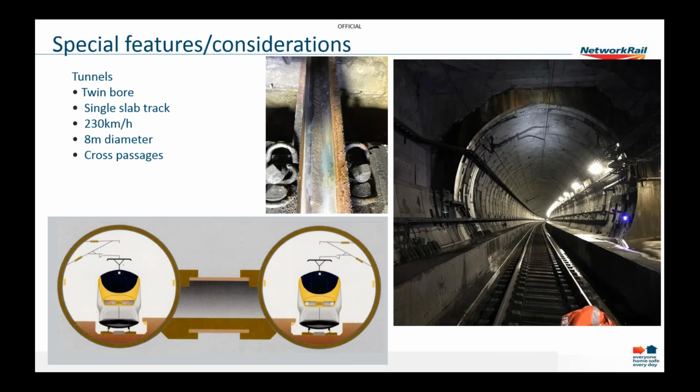As you can see on the top photo, we have problems with it. We have corrosion problems. One of the 9 failures that we had in 2018 was a section of rail with a longitudinal crack. So we had to block the line and remove the rail. So you can see the big photo, that's the tunnel. If you look closely, you can see it's wet on the ground.